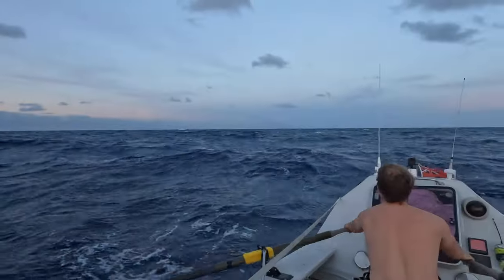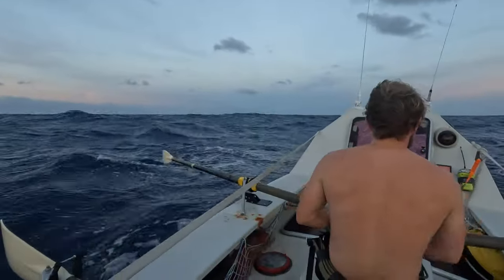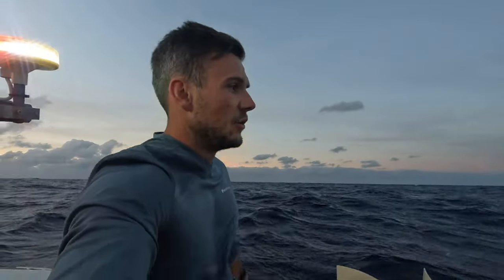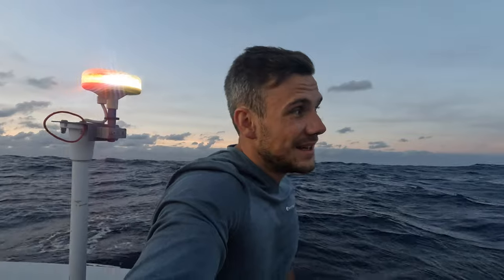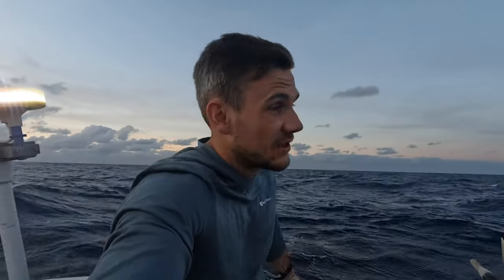Let's get it. We are navigating some sizable swell at sunset. We've been going for 3 hours now. Brucey's on the oars, got the sun setting behind me. It's the kind of medium-sized swell we're dealing with now, riding the waves. And we are going to be going through the night non-stop, and we're hoping to get to West Palm Beach before the sun sets tomorrow. So we're due about 24 hours more of rowing.